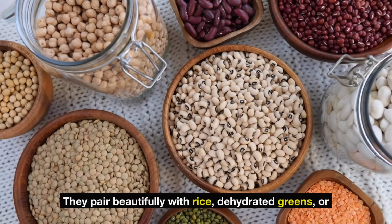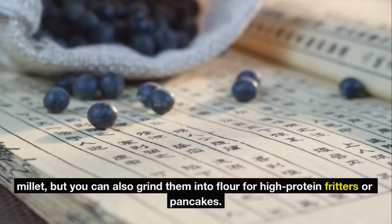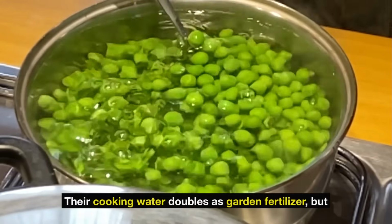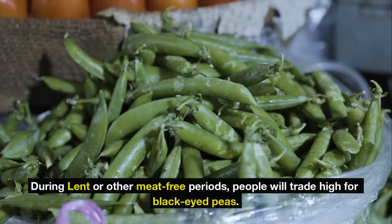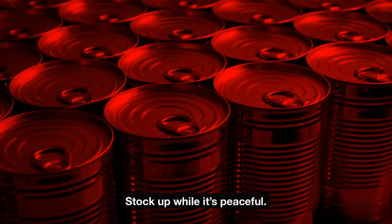They pair beautifully with rice, dehydrated greens, or millet, but you can also grind them into flour for high-protein fritters or pancakes. Need more reasons to stock them? Their cooking water doubles as garden fertilizer, but watch out, it'll stain your clothes. Oh, and don't underestimate their barter value. During Lent or other meat-free periods, people will trade high for black-eyed peas. Stock up while it's peaceful.